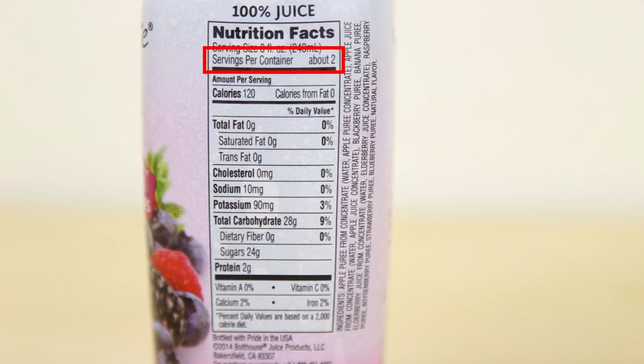Here's an example as well of a bottle that has 2 servings in it. So it's 120 calories and 24 grams of sugar per serving, but that means it's 240 calories and 48 grams of sugar in the entire bottle. So important to note, from concentrate does not necessarily mean that there is added sugar, but because it is using the concentrated syrup to sweeten, you are getting much more sugar than you would otherwise.